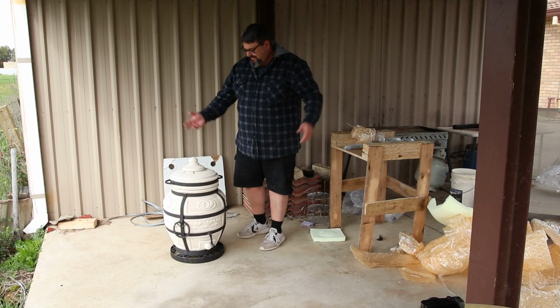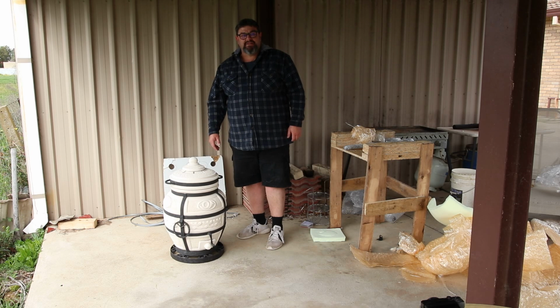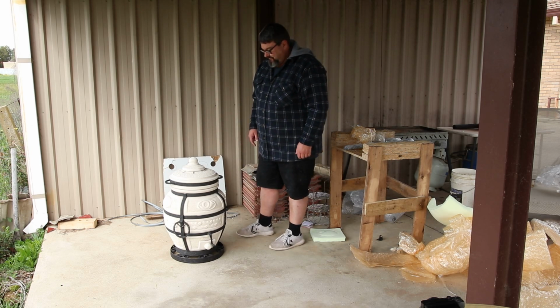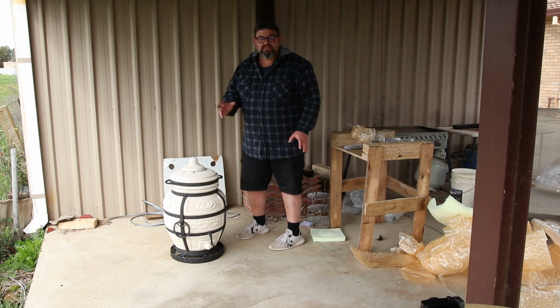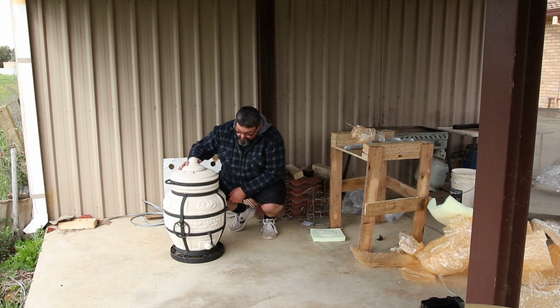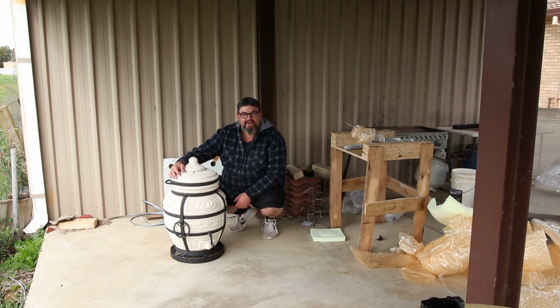Ta-da! And there we are. And if I sound a bit puffed, it's because I am. That was hard work. That weighs 90 kilograms. What a lovely vase. But it's not a vase. It looks like a vase. What this is, is a Tandoor Oven.